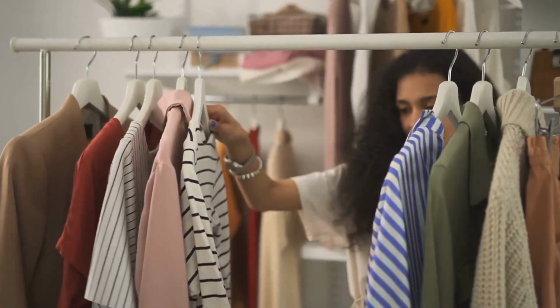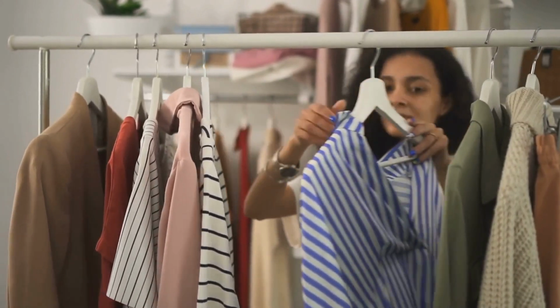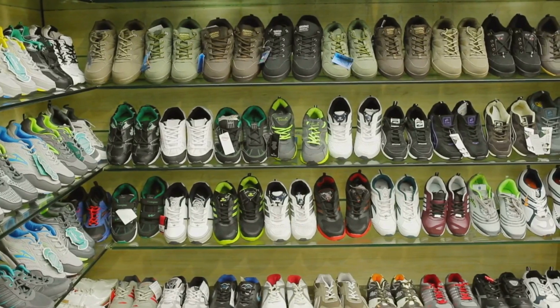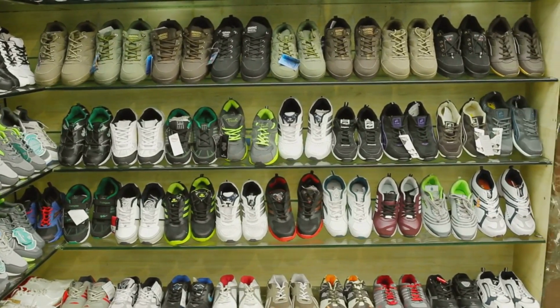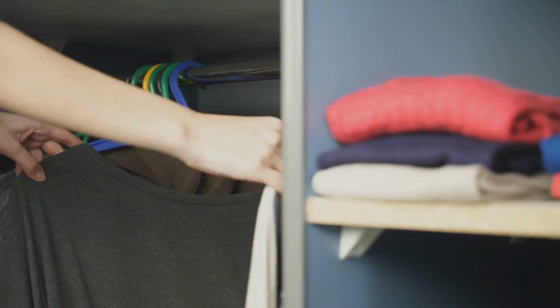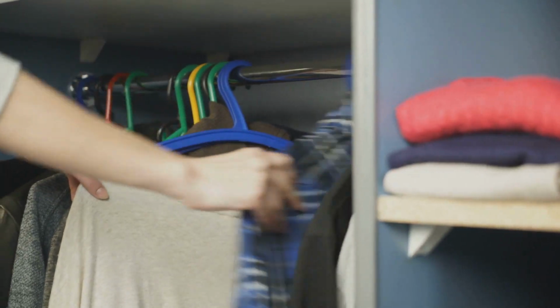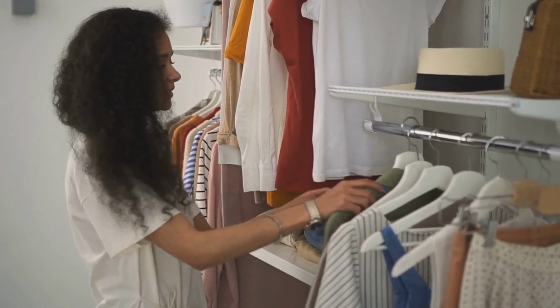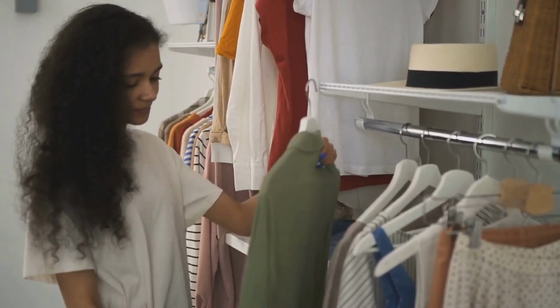Think about your wardrobe's layout as well. Are you maximizing all available space? Utilize the top shelves for out-of-season clothes and the bottom for shoes. Hooks on the door can hold belts or scarves. With the right system, you can make even a small wardrobe feel spacious. With everything categorized and neatly arranged, you'll find what you need in no time.